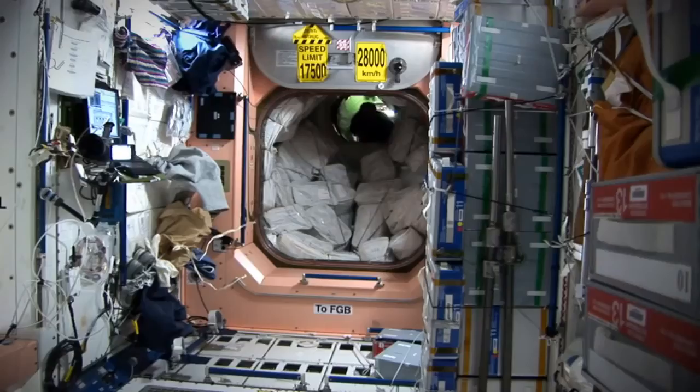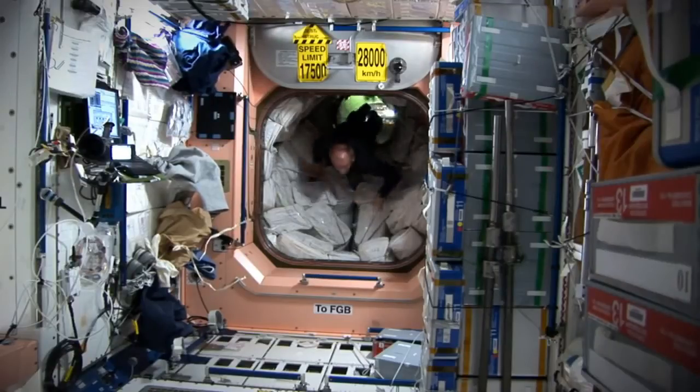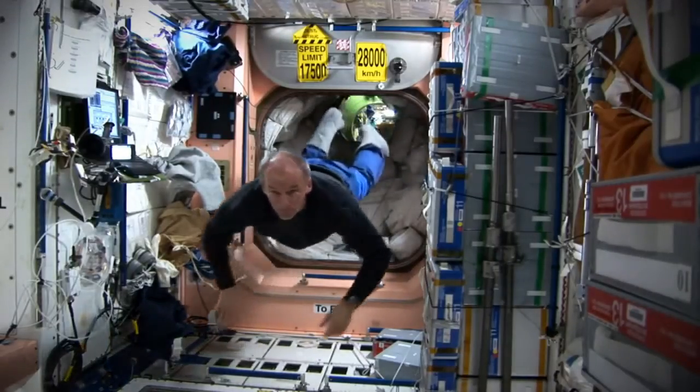But once you get high enough, that's about 160 kilometers up, you're virtually halfway to anywhere else in the universe, according to author Robert Heinlein. And that's where the fun begins. Oh yes, sweet, sweet microgravity fun.